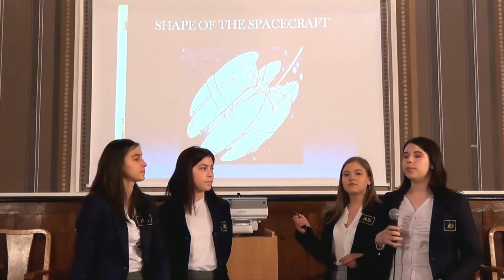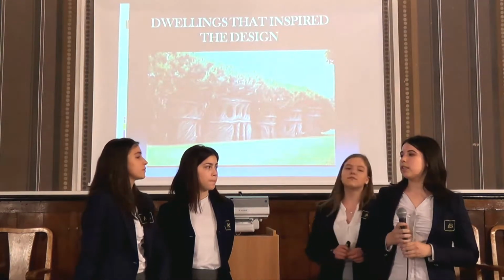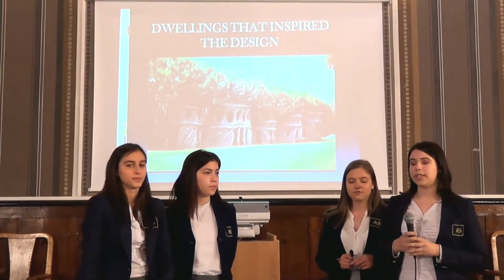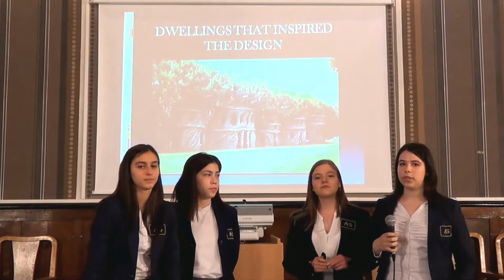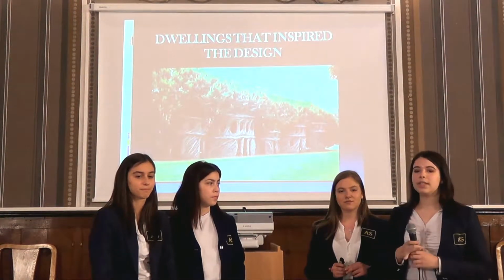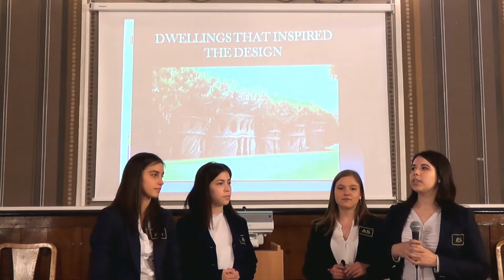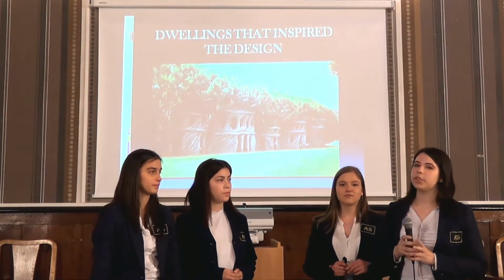The most important features in our project are the living dwellings. These houses are 100% live, and they are beneficial for the human psyche as well as providing oxygen. The houses are made of climbing plants, which have their roots in the vertical decks.